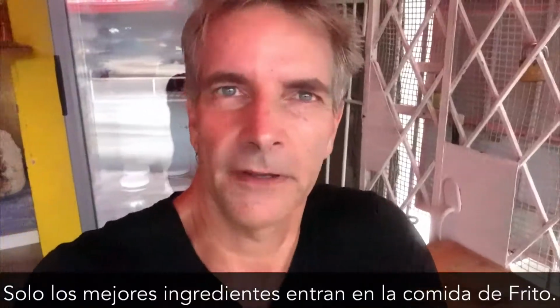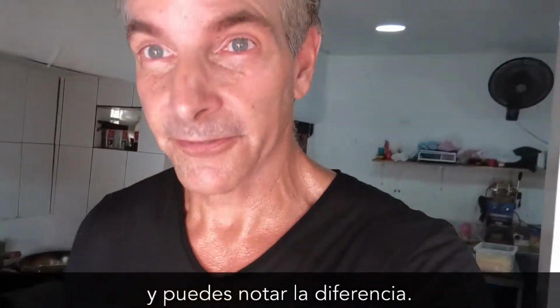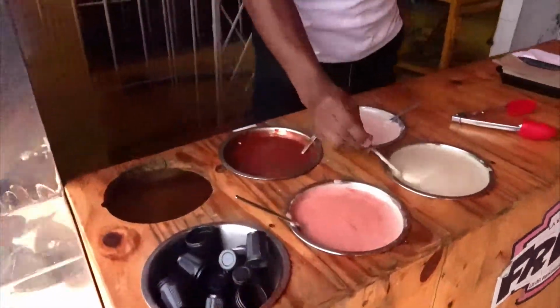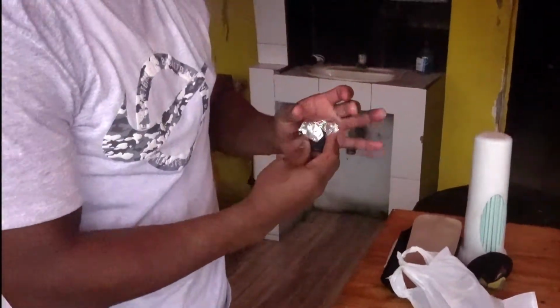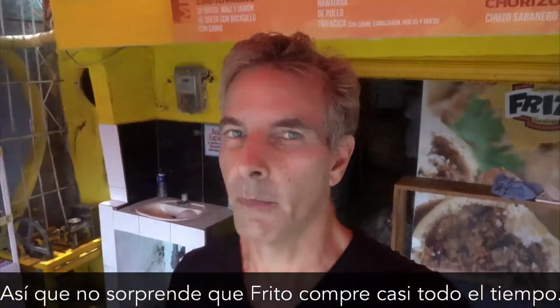Only the best ingredients go into Frito's food. It's hard to get something more authentic than this, and you can taste the difference. Another key to Frito's success are the sauces, and they are all delicious. So it's no surprise that Frito is busy almost all of the time.